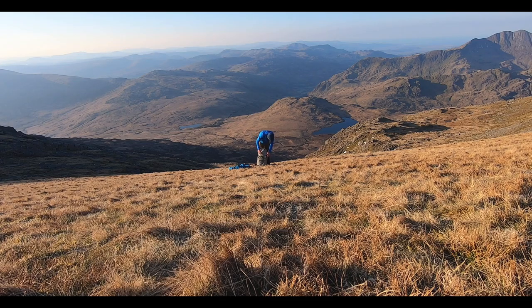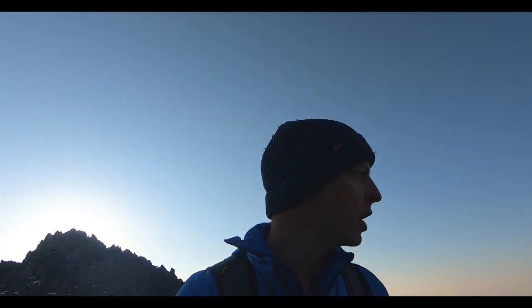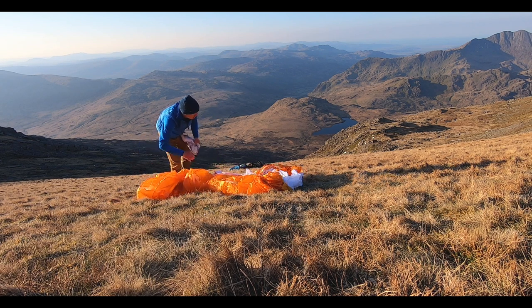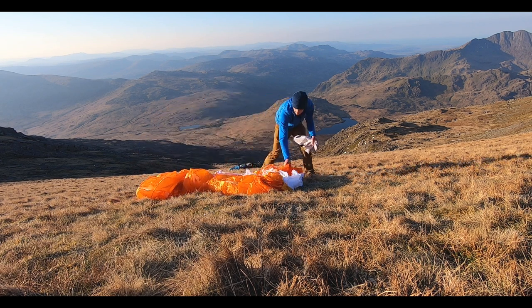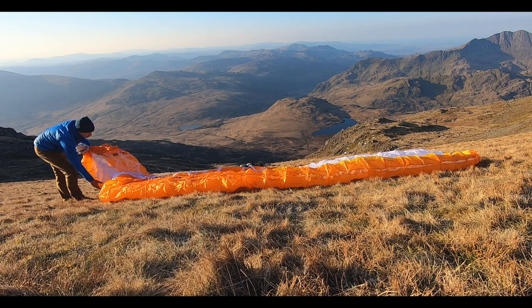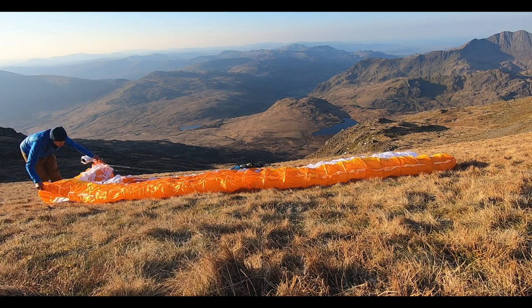And as I come into the site now, I'm primarily interested in what the wind's doing. And it's really light, which is what I like. I'm not fussed about soaring, which is where you use the wind to soar on the hill. I just want a nice ride down. So a nice light wind like this, absolutely perfect.